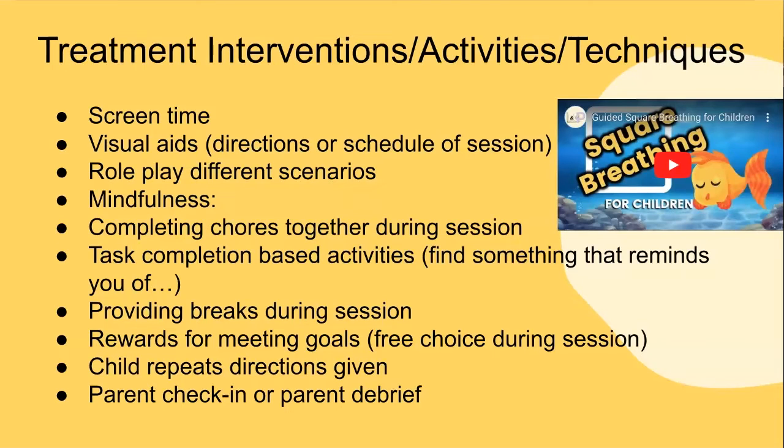And one strategy that I've used for role playing is with a family session. I had the client and their parents create different scenarios that we needed to work on. We put it all in a bowl, and we would pick one, and we would designate roles to participants, and switch the roles too. So my client had experience pretending to be the parent, pretending to be their sister, and just a really fun way to do role playing during session.